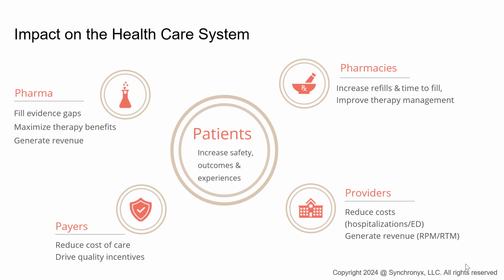So if you look at the slide that we have up there now, in the upper right-hand corner, the pharmacies, right? So increasing refills and time to fill and improving therapy management. One thing about medications, we all know, they only work if you take them, right? And so with that, the ability to give the medications and make sure the patient is taking the medications, then you have that increase for the pharmacy, right? So pharmacies, they only get paid for work that they do. And so if they're not doing refills of medications, if they're not filling the medications on time, they're not getting paid, which goes into the bottom right-hand corner there, the providers, right?